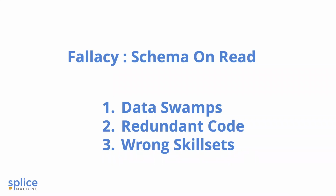The second problem is that if you're not carefully structuring your data, and all the users are structuring the data differently for their use, you may get a tremendous amount of redundant code in your repository and in your applications, just trying to make sense of the raw data that's inside the system.